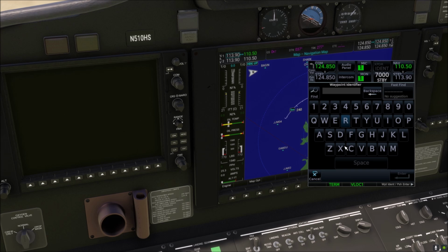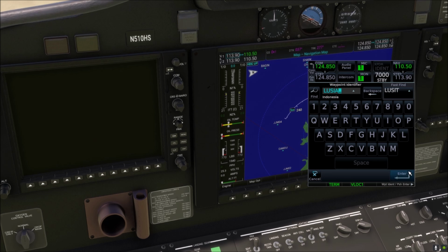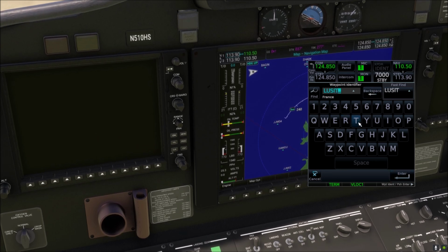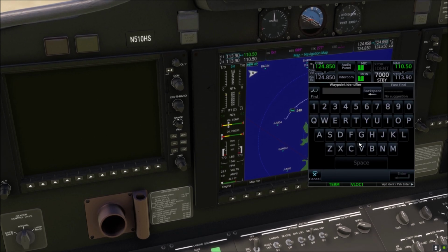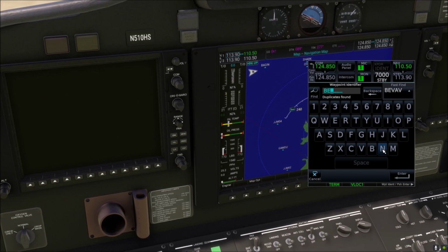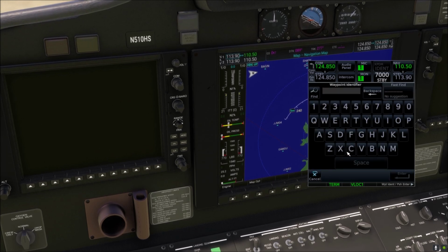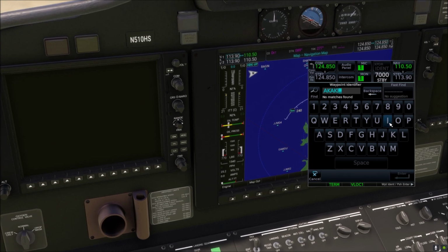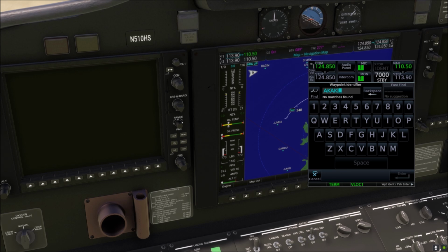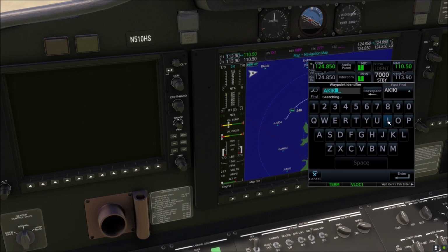We'll add a waypoint, so we'll add LUSIT, L-U-S-I-T, thank you, T. And then we'll add BENIX, so BENIX, and then we'll add AKIKI, I think it is, so AKIKI. I must have got that wrong. AKIKI. My apologies. So there we go.